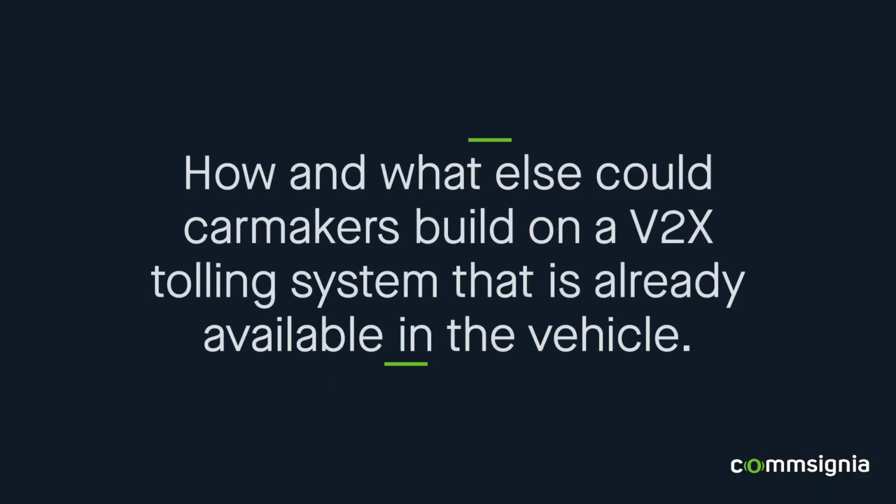Maybe one additional topic that we should cover is, we are talking a lot about highway segments, but congestions downtown are becoming more and more a problem. In these urban areas, it's really hard to imagine regular, legacy toll collection gantries to be deployed. How and what else could carmakers build on a V2X tolling system that's already available in their vehicle? It's a business question, I guess. Sabi, you might be able to answer.